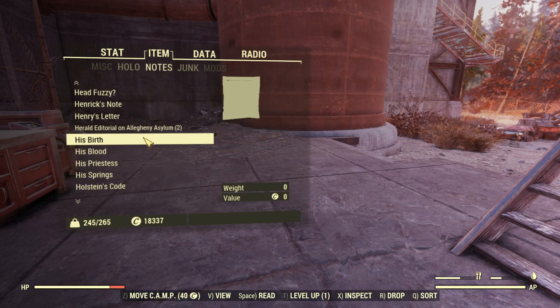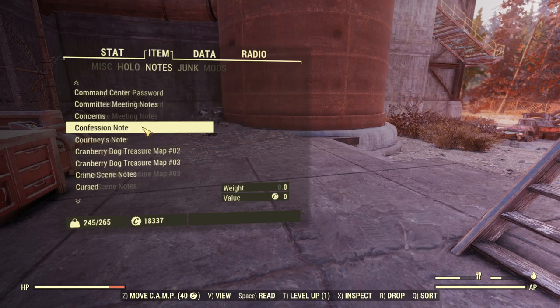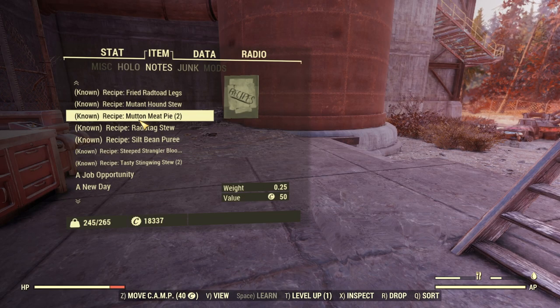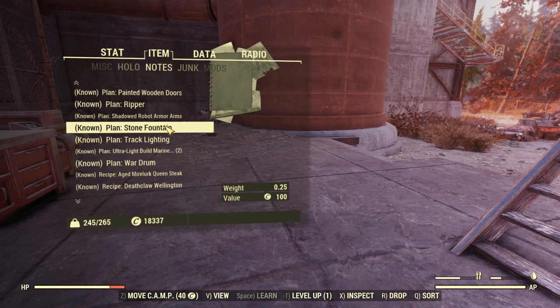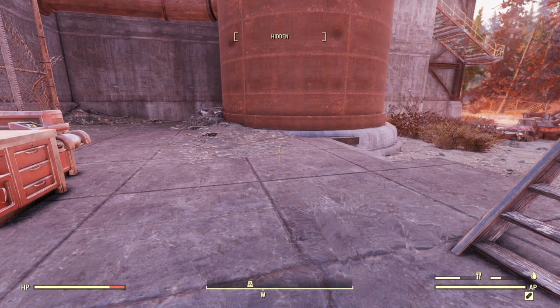Scroll up to the top here, look at my known plans. Good grief, a lot of stuff. So much stuff, man. Oh, what the? Okay, I accidentally clicked my middle mouse button, sorry. Recipes, plans. I know I should do something with these plans for painted wooden doors. Yeah, we already had that. That's okay. That's all right.